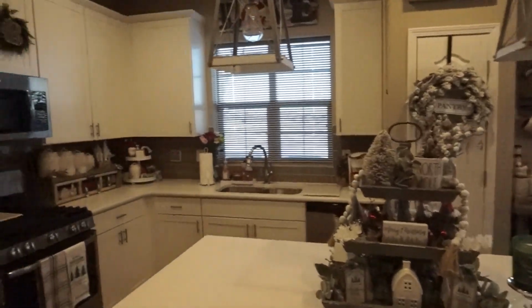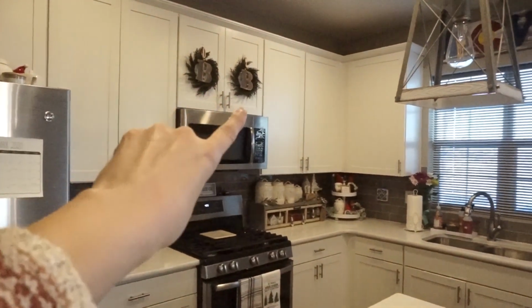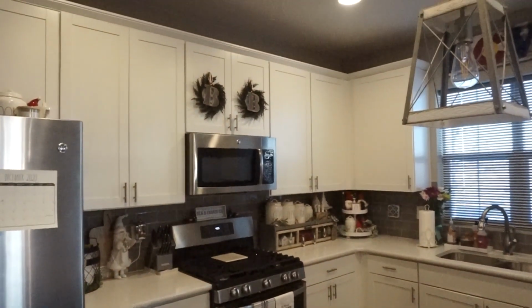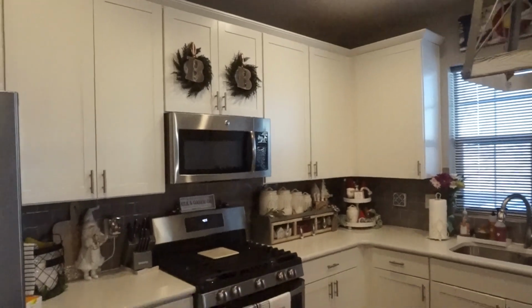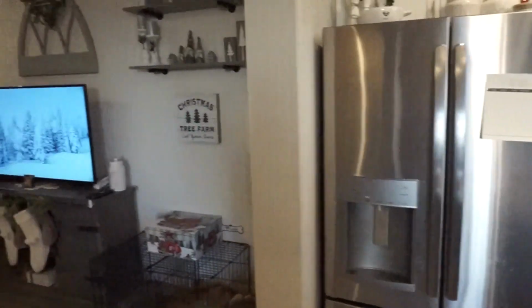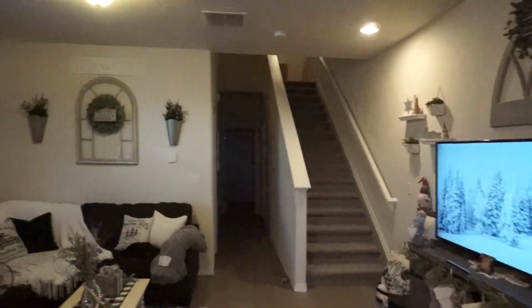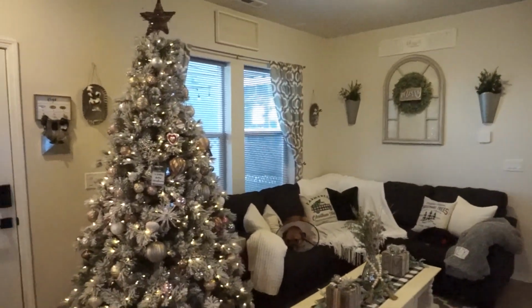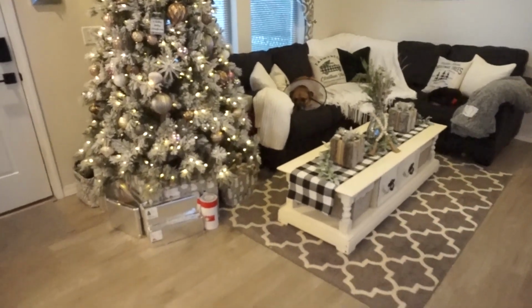I also forgot to tell you guys about my wreaths that sit right above my microwave. Those are both from the Target Bullseye Playground. Surprise, surprise. Now overviewing my living room, which again, one of my favorite parts. So cozy. I will have everything linked down below for you that I can.